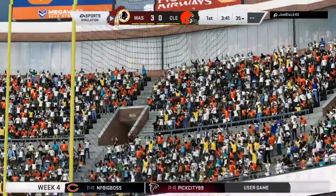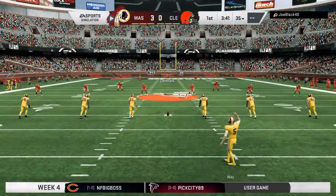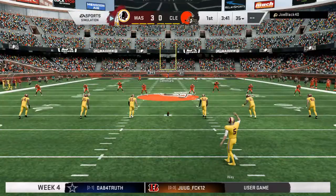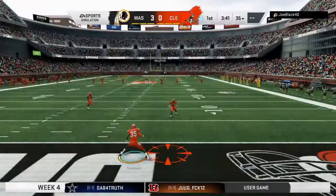Maybe not the touchdown that they wanted, though. Yeah, but bottom line, they wanted to get something out of that drive, and they did that. 3 points, they won't turn that down at all. Out is the kickoff unit as they run up and send this one away.